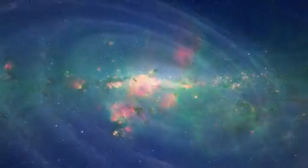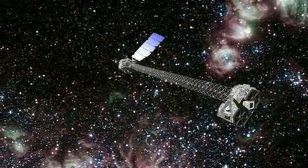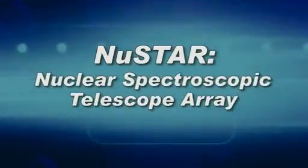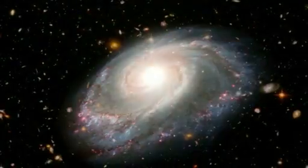There's more to the universe than meets the eye. So NASA is going to launch an observatory called NuSTAR to see some of the things we've been missing. NuSTAR stands for Nuclear Spectroscopic Telescope Array, and it's designed to give astronomers unprecedented looks at some of the highest energy objects in the universe, from stars that recently exploded to black holes. And we are going to open up the high energy window on the universe.